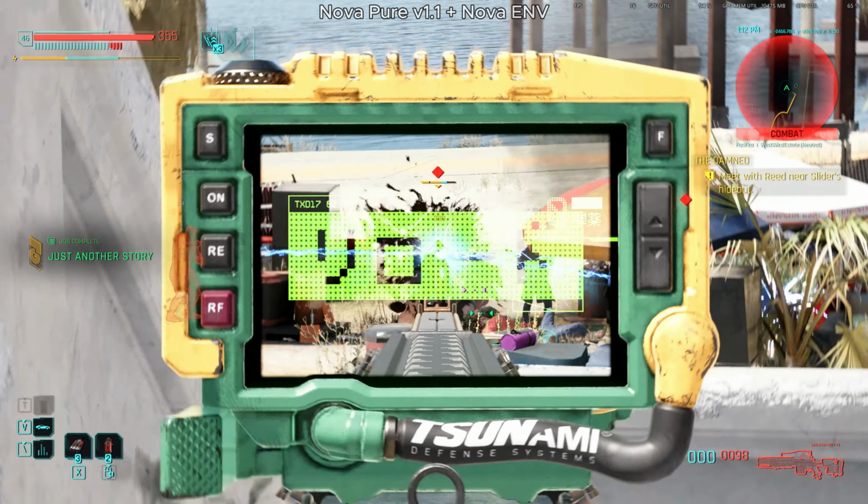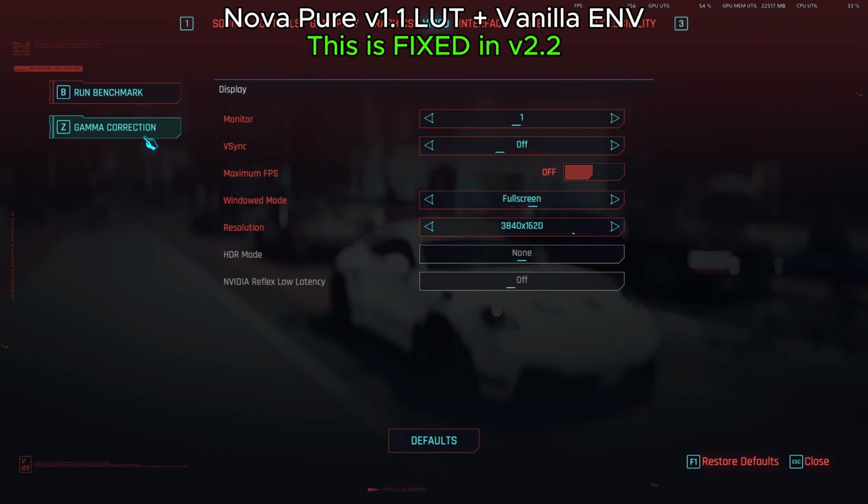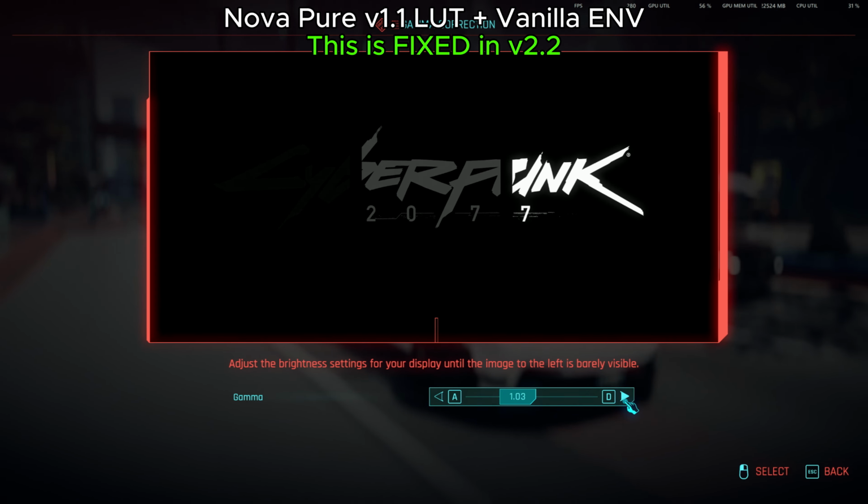Yep, Nova Pure has a virtually unplayable amount of glare when run as just the LUT with the vanilla ENV. Sure, this can be mitigated to an extent by a combination of disabling the bloom, disabling distant volumetric fog, as well as significantly bumping up the gamma. But this brings about other issues with contrast in the darker scenes and such. It's just not practical to run it that way. And yes, Reshade can help with it, but we'll talk about Reshade later in the video.